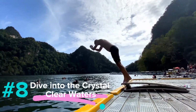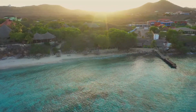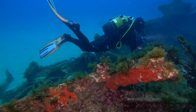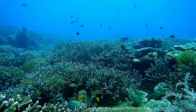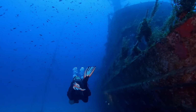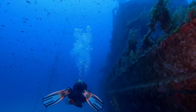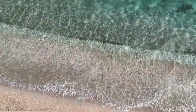Number 8. Dive into the crystal clear waters. Many people head down to the Caribbean or any island because they have a passion for scuba diving or snorkeling. The crystal clear waters of Curaçao are perfect for this and offer plenty of free places for you to have amazing views. The great thing about taking an underwater adventure is that most of the sites that will afford you these stunning adventures can be reached via spectacular beaches that dot the coast on the island.